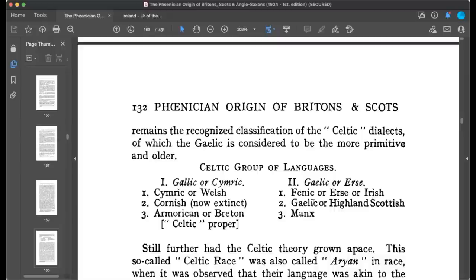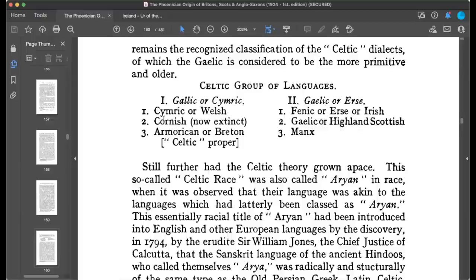So right here it gives us a table. It says Celtic group of languages. It says 1 and 2, so Gaelic or Cymric, and then Gaelic or Erse. So we got the Cymric or Welsh, number 2 Cornish, now extinct, and then 3 Armorican or Breton, Celtic proper. Then over here, under the Gaelic or Erse is the Phoenic or Erse or Irish, and then number 2 Gaelic or Highland Scottish. We're going to get into all these nations and languages, try to understand it a lot better.